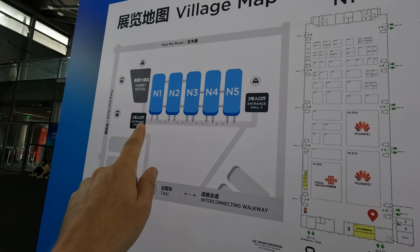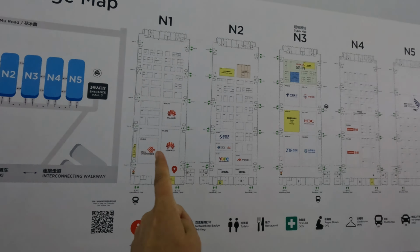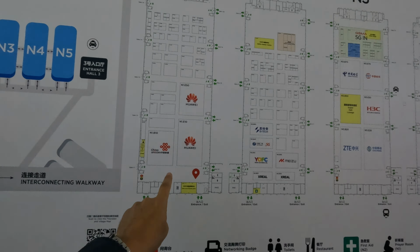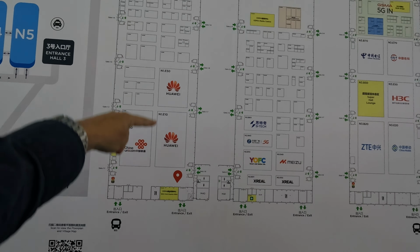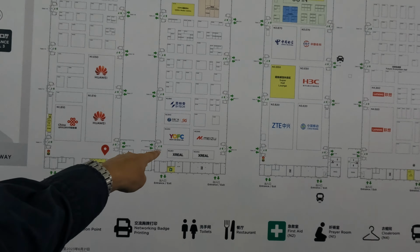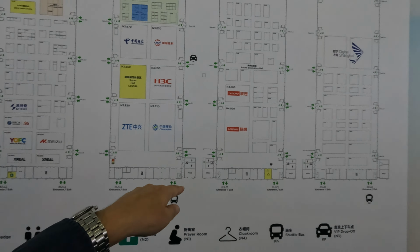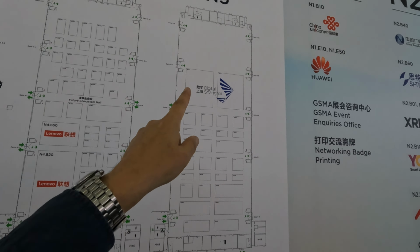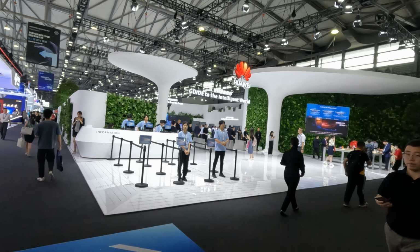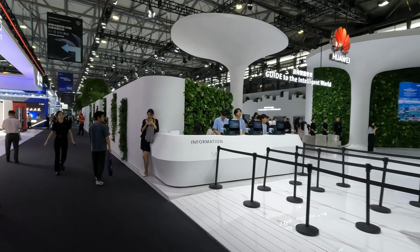I'm in. A bit of map time, so we are in N1, which is the entrance, and we're going to go all the way between N1 and N5. There you can see the overall layout. We're in N1 at the moment. We've got some massive stands, especially Huawei, Unicom, then there's some smaller ones. I can see that one's a little bit smaller, then a whole load of other mobile comms, Lenovo, and then finally Digital Shanghai. There's the start of the massive Huawei stand, and I'll just run down this.